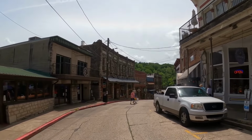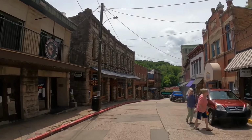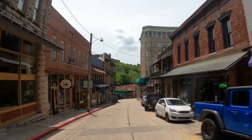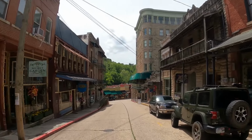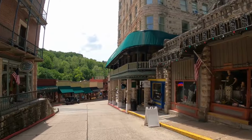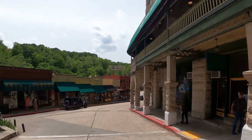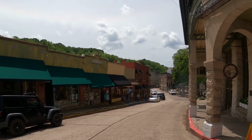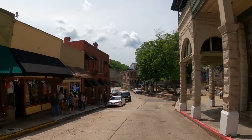Very much. And you can tell it's not flat land. This is all on the mountainsides. The way the streets wind, it reminds me a lot of when we were in Bisbee, Arizona. Yes. It's a lot more mountain town versus western town, but it still kind of has that same feel to it.